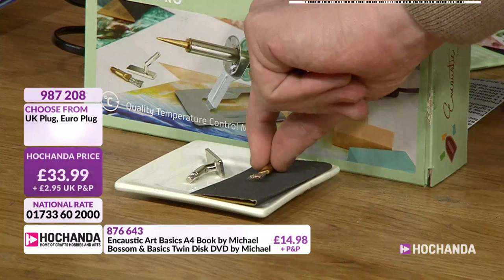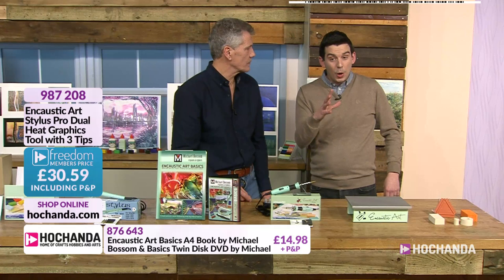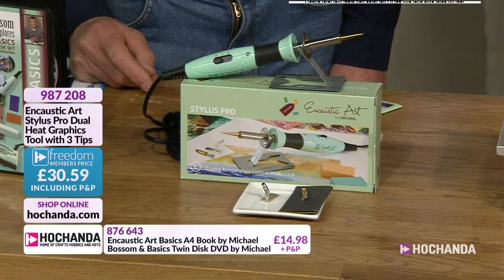Now, if you're thinking, Adam, these are beautiful, but I'd like more tips, there are more tips on the website as well. There's a pick and mix, and there's a set of 5, which will show you through the shows as well. But once you've got these tips, you are set. You can make some stunning images.